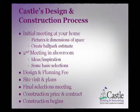When we start a project, every project that we do starts with basically the same design process flow. As you're looking at these spaces, we'll come have a meeting at your home. That's our free upfront meeting to meet with you about what you want to accomplish, look at the existing conditions of the home, get some measurements and some photographs, and from that we can create a ballpark estimate. Our estimate is line item.